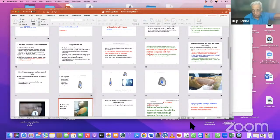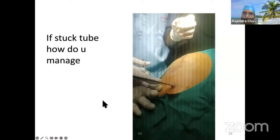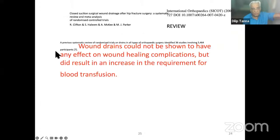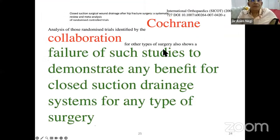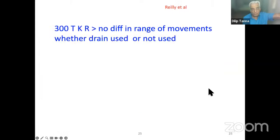I think the last I showed was this slide, right? Yes, sir. So now, why go through this exercise on the drainage tube? The literature says wound drains could not be shown to have any effect on wound healing complications, but they resulted in blood transfusion. Second, the Cochrane report: failure of such studies to demonstrate any benefit of closed suction drainage system for any type of surgery. So all the literature is against using drainage tube.